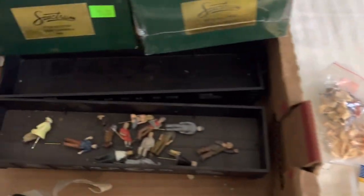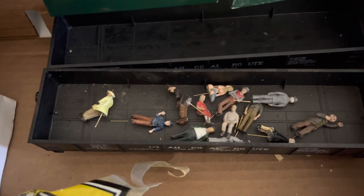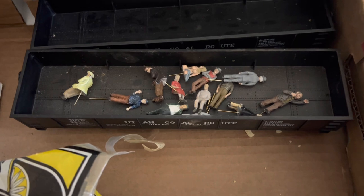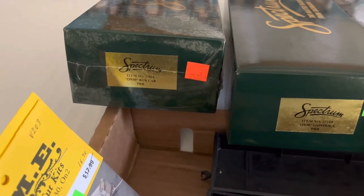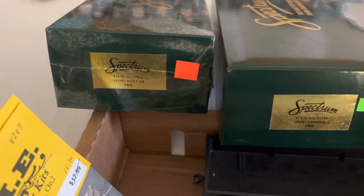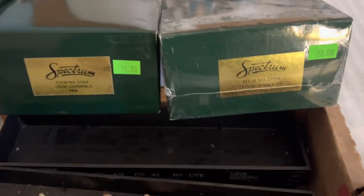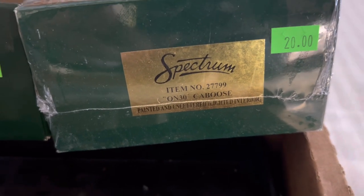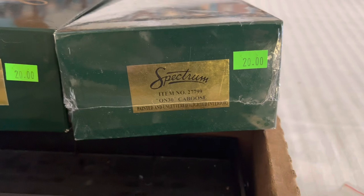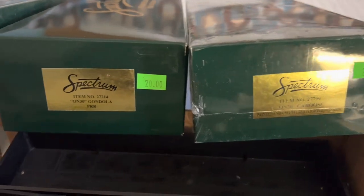And over here, some gondolas that I bought as well. There's more people in there. So a lot of stuff that's going to go on the model layout. Also, I've got some freight wagons. They did have a fair amount of ON30 cars and an engine, but I didn't get the engine. I've already got the engine. So I picked up some here. So one of these, there it is, a caboose, painted but unlettered. So I'm going to have a caboose running behind my train when I get back. I still will put together that 3D printed kit that I bought as well.